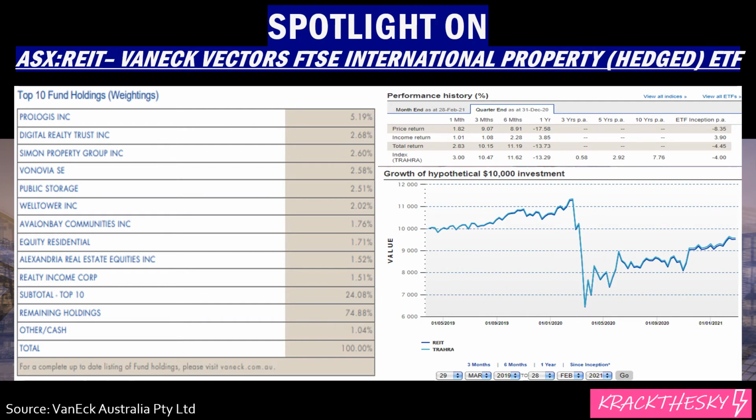Total return, this one is actually negative, so you probably want to keep a bit of an eye on that. Having said that, really this thing's extremely young. You're looking at listed on the 29th of March 2019, so pretty much 8-10 months just before the crash, 12 months before the crash effectively. So no wonder it's tracking so far behind. So I think give it a bit of time, it'll regain it and take off again.